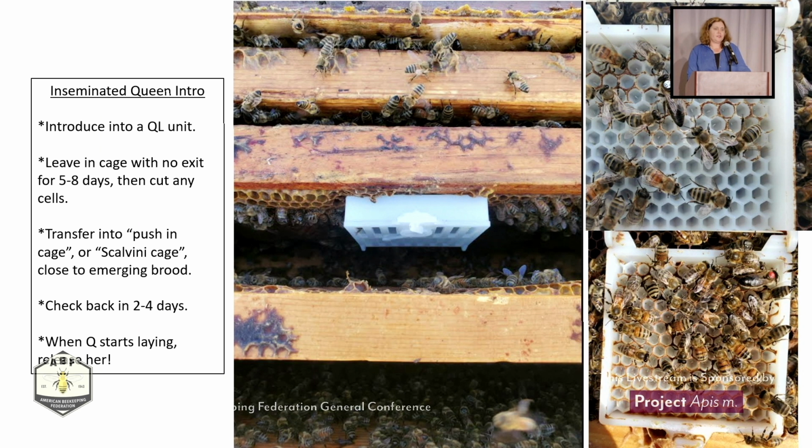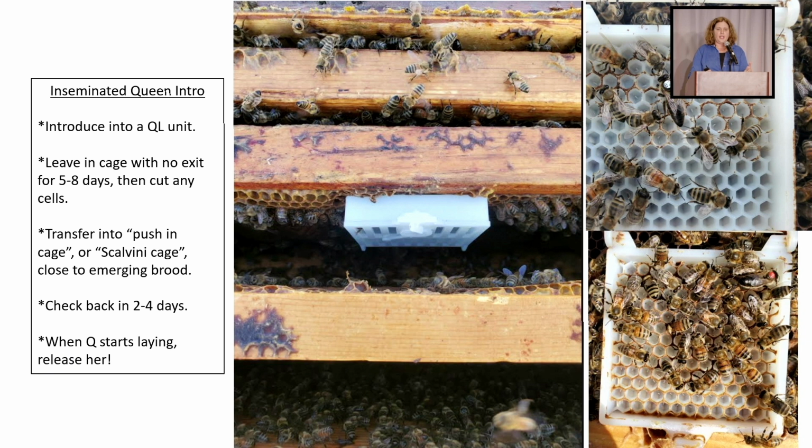Just quickly, how I introduce the queens. Instead of using push-in cages, I'm using these Scalvini cages. I don't know if you've ever heard of a Scalvini cage, but it has a honeycomb background that the queen can actually lay in. And then it has a hinged door that the queen can't get out of, but the bees can get in and care for her. So I make a colony queenless.